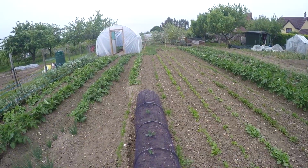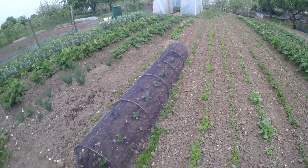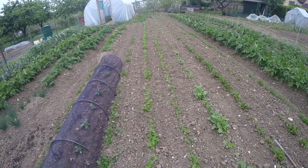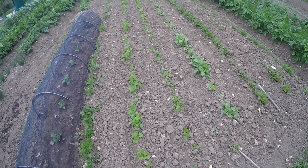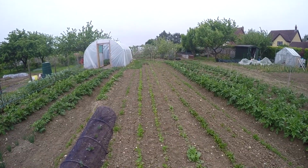Between the next row of Amsterdam forcing, which is a bit patchy because my dog decided to do a run and skid along them. The parsnips have really grown in the past week along there, as you can see. There's two different varieties there. 3 rows of parsnips.